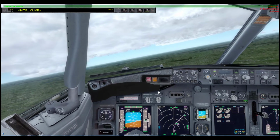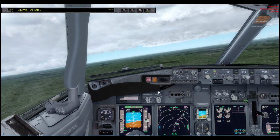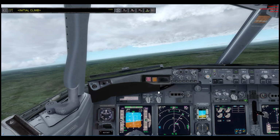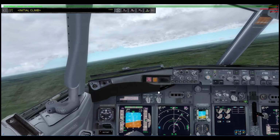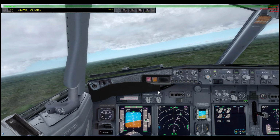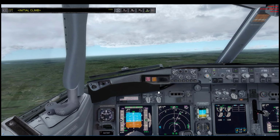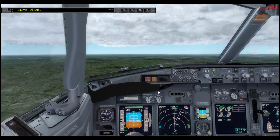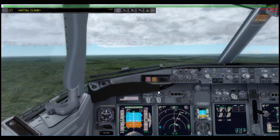Select speed, intervene. Speed, intervene, set. Set speed 170. Speed 170, set. Flaps 5. Speed checked. Flaps 5.